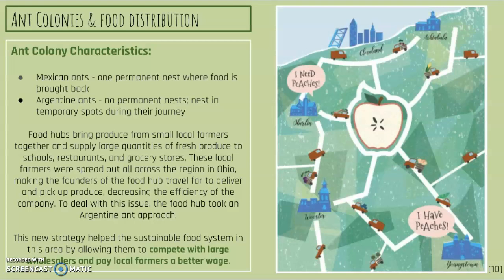This inspired the creation of Farm Fair, which is a network that connects all food hubs together to allow them to advertise available foods to each other. This allows each hub to purchase in bulk from other hubs, instead of focusing on one central hub, like the Mexican ant approach would. This new strategy helped the sustainable food system in this area by allowing them to compete with larger wholesalers and pay local farmers a better wage.